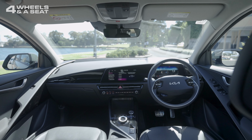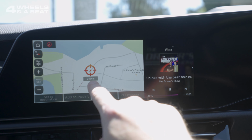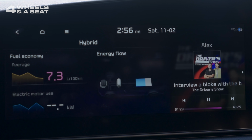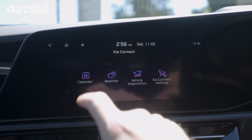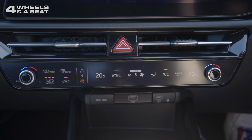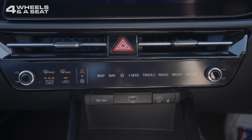Inside, there's really nothing to tell this car apart from the EV version. They look exactly the same. So we've got the same 10.25-inch dual LED screens here that are built into the dashboard in a single unit, and it looks really, really good. The same row of shortcut buttons here on another touch-sensitive screen that cleverly alternates between shortcuts for the screen and also climate controls. A couple of USBs, USB-A and USB-C, plus a 12-volt outlet under that.